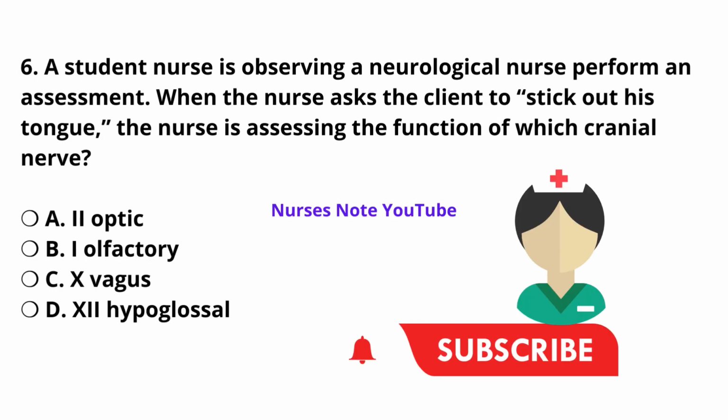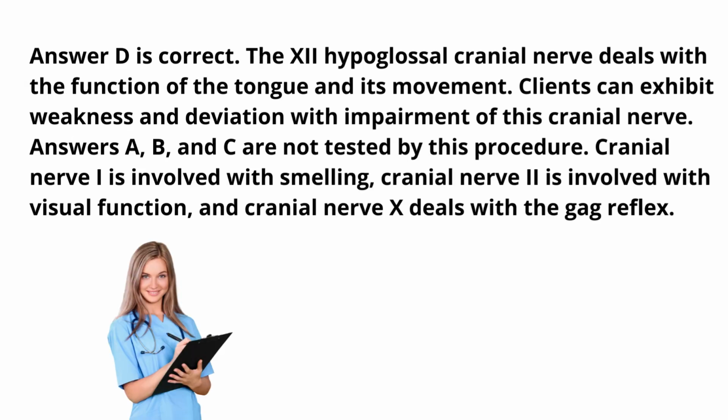6. A student nurse is observing a neurological nurse perform an assessment. When the nurse asks the client to stick out his tongue, the nurse is assessing the function of which cranial nerve? A. 2, optic. B. 1, olfactory. C. 10, vagus. D. 12, hypoglossal. Answer D is correct.